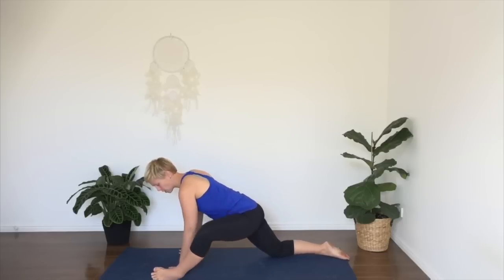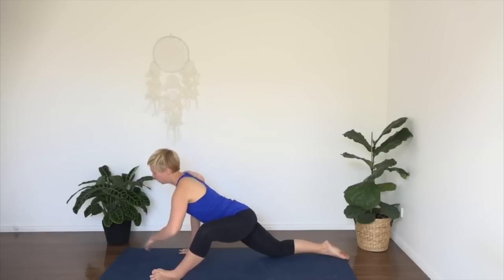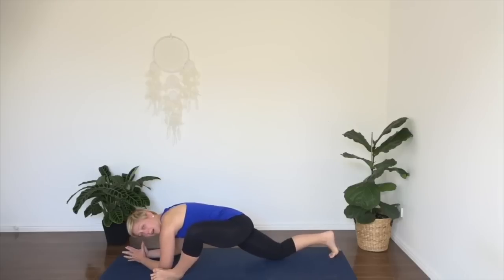So send the breath into the pelvic bowl, really opening it up here. And then roll onto the outer blade of that front foot, opening it up further. And just sit opening through the chest as well. If it feels good, you could come down to the forearm. You could pick up the back leg if you want to make it a little bit stronger, or keep that back knee down.